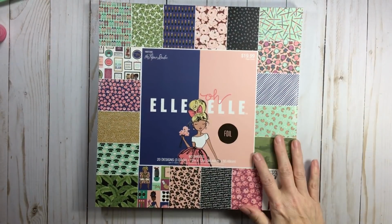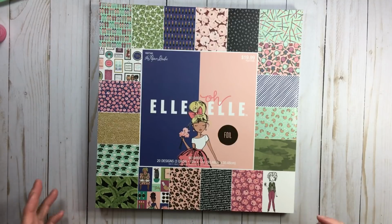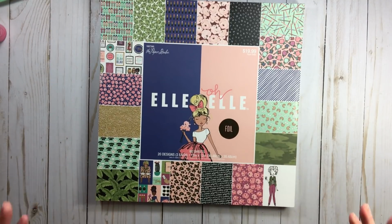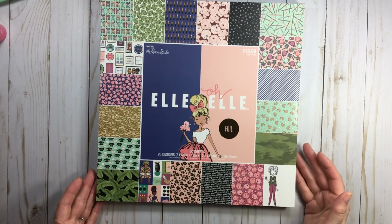Okay. And then you want to see another sneak peek of something coming up? Yes, this came into my inventory not so long ago because I was traveling. I had a gift card, and I had to have some paper. So this is the newest collection by Paper Studio. It replaced the Petals and Blooms. And it's the LOL, which isn't that just a cute title?